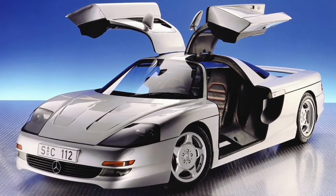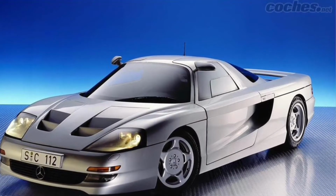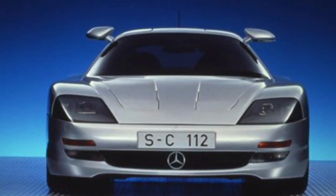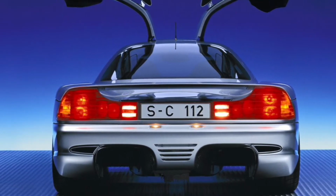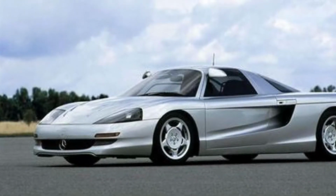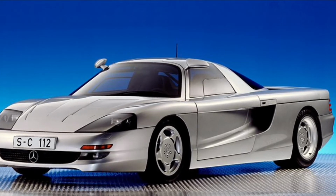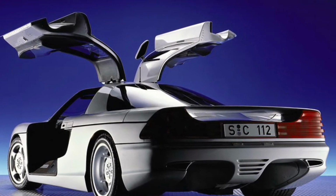The C112 was a mid-engine, rear-wheel drive car powered by a Mercedes-Benz 6-liter M12 V8, the same engine famous for being in the Pagani Zonda. This engine made 402 horsepower with 428 pound-feet of torque, meaning this car was more powerful than Ferrari's supercar of the time, the F355, but less powerful than Ferrari's hypercar offering, the F40, placing the C112 somewhere between the two. Theoretically, the C112 could go 0 to 60 in 4.9 seconds and had a top speed of 192 miles per hour, and at its highest speed could produce 220 pounds of downforce.